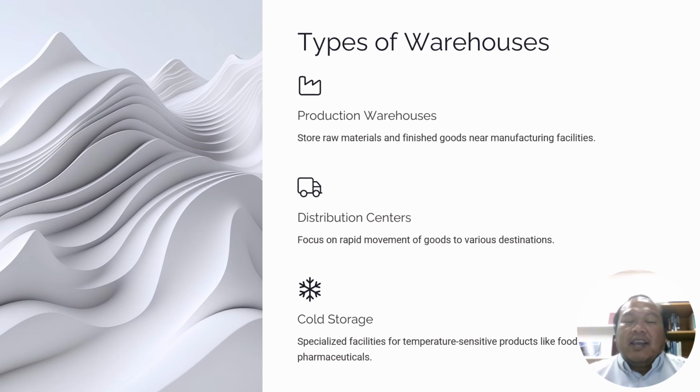And then there's also a cold storage warehouse. This is a specialized facility, a temperature sensitive product warehouse. When I say sensitive products, these are the products that have a shorter lifespan, or that are delicate and can easily go off or spoil. So mostly food and beverages require a cold storage warehouse.